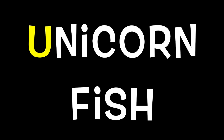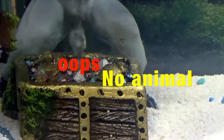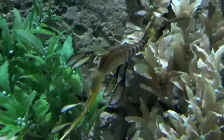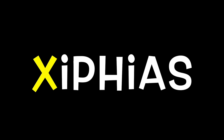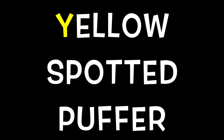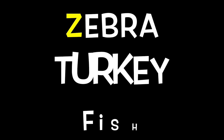U is for unicorn fish. V is for viper fish. W is for weedy sea dragon. X is for Zephyrus. Y is for yellow spotted puffer. Z is for zebra turkey fish.